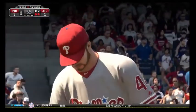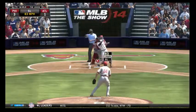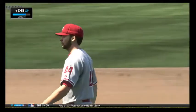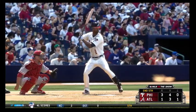Upton not able to come up with that one as he falls behind. No balls and 2 strikes. And we'll have to leave it there as this is strike 3, and that will retire the side. Braves are set down 1-2-3. They still trail it here 3-1.